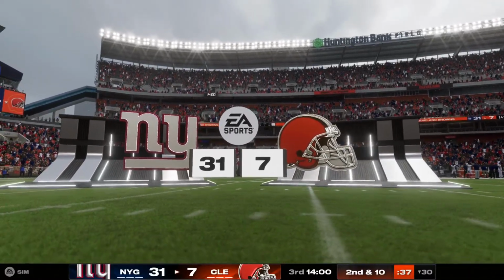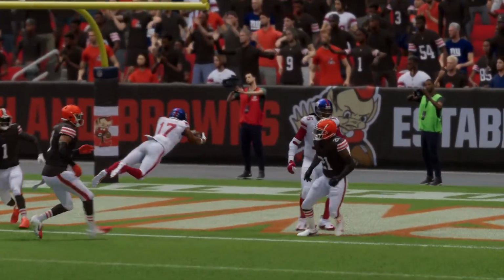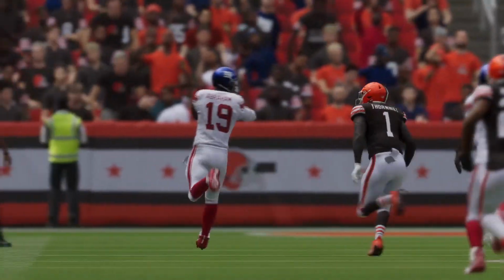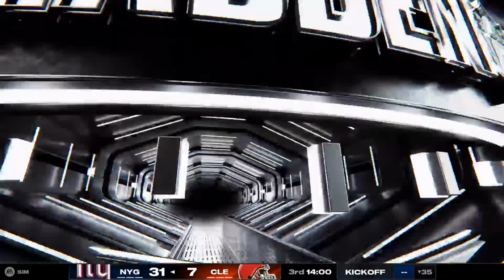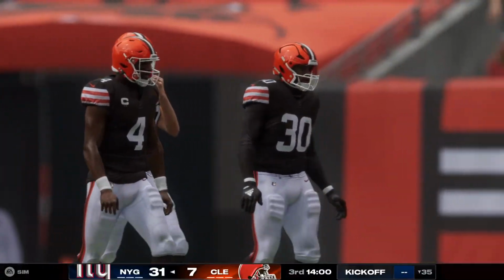Coach. This was an extremely one-sided first half. One team showed up, ready to go. The other's been in a daze thus far, but there's still plenty of time left for this one to tighten up significantly.